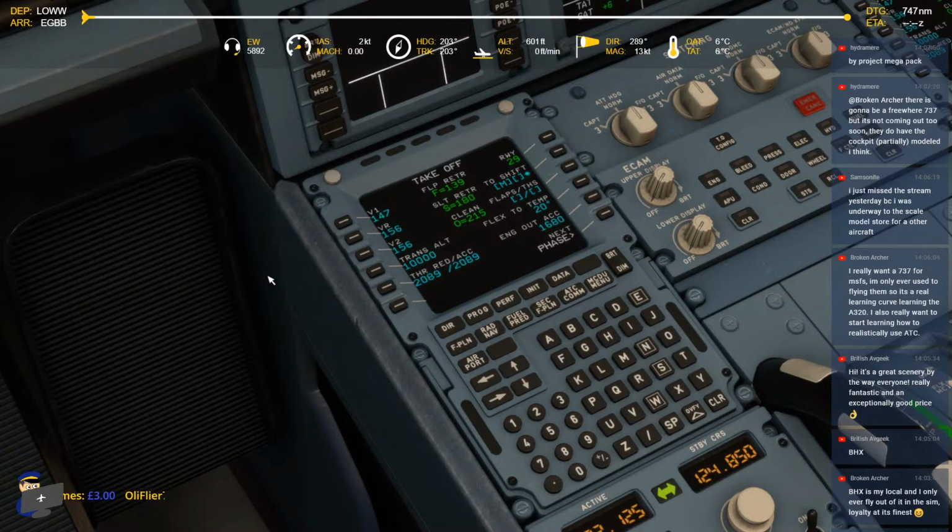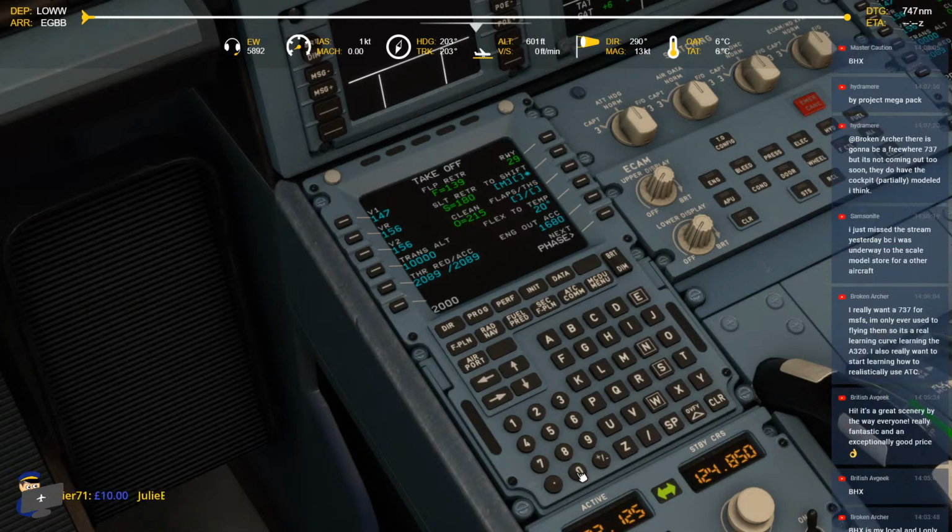Our transition altitude, I believe, is 10,000 feet here, but I'll just bring up the SID chart and then we'll know for sure. Yep, it is indeed 10,000 feet, so we can leave that be. And we're going to use a thrust reduction altitude of 2,000 feet and an acceleration altitude of 3,500 feet. We will be doing a flaps 1 takeoff with a flex takeoff temperature of 58 degrees.